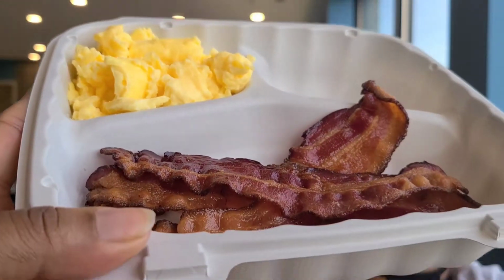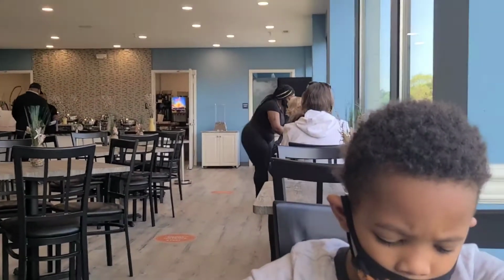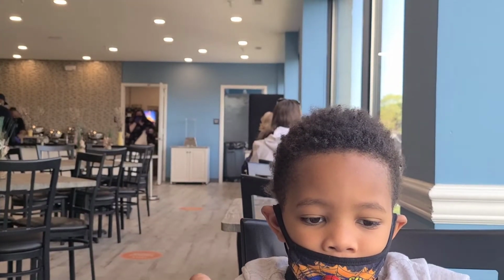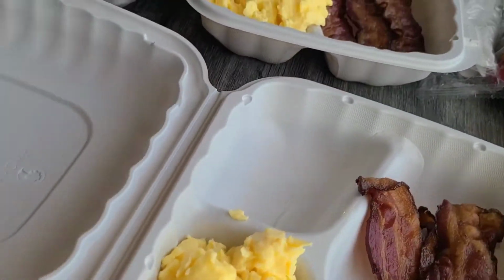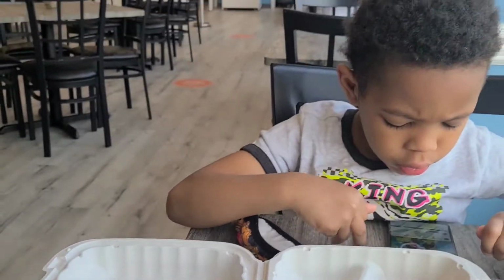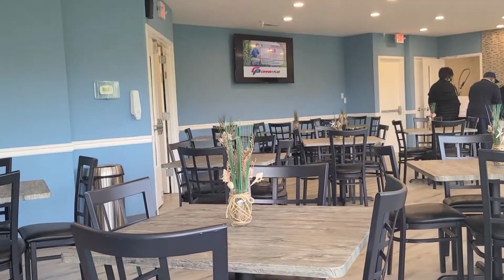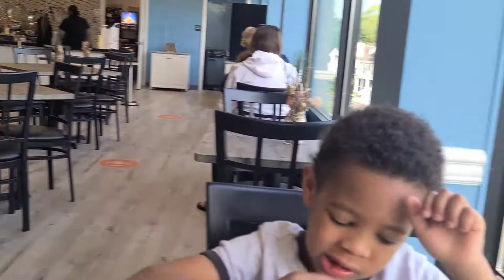So it's just pretty much some bacon with eggs, and then they give you your condiments, salt and pepper packets that you can use. And he has the same thing, bacon and eggs. So bacon and eggs in a nice tray, so you can either eat it here or take it to go. So it's your choice. Alright, so we're gonna have our breakfast, and then I'll go back and give you guys a room tour. It has a nice television here, and it's really nice.